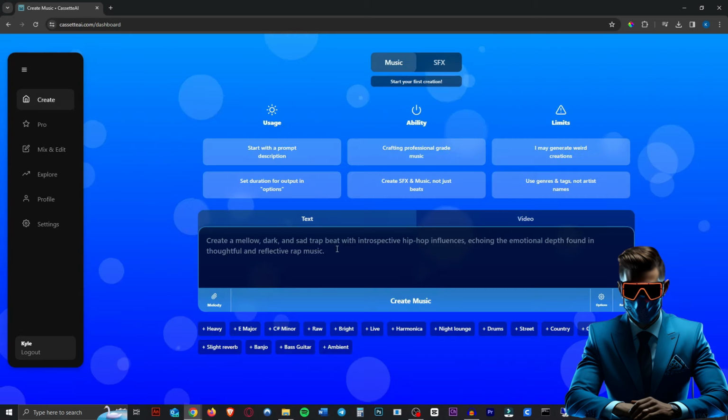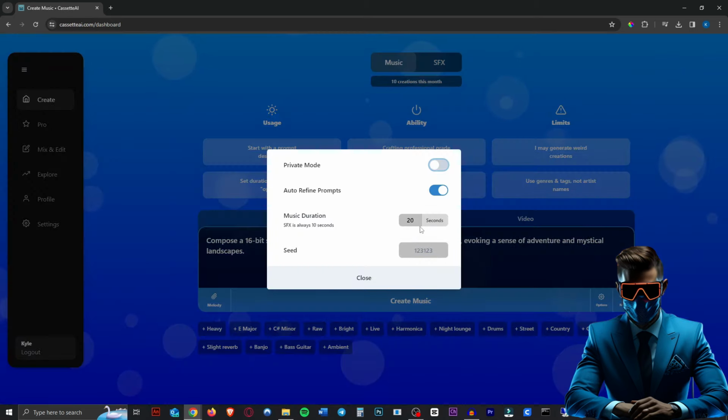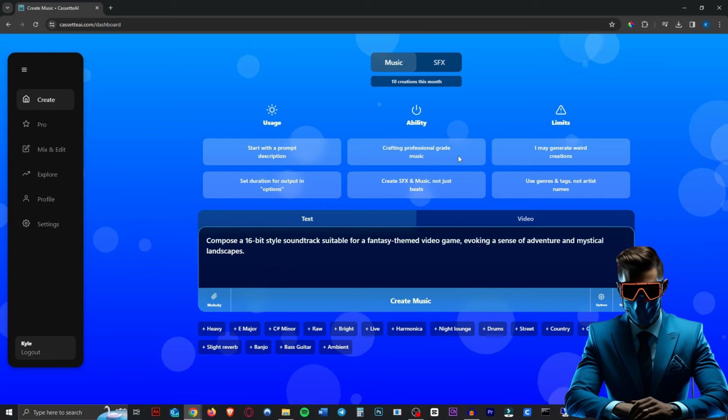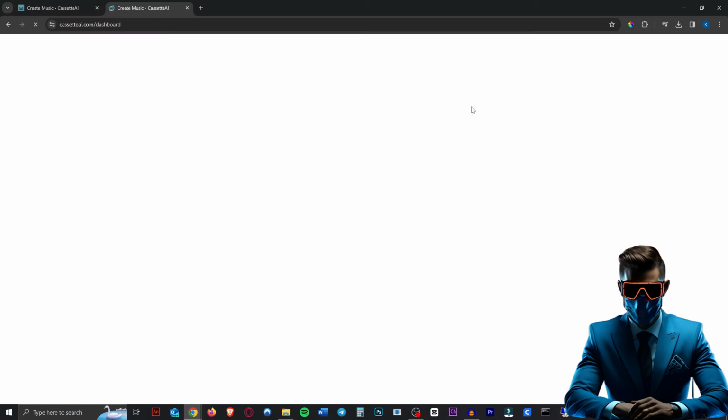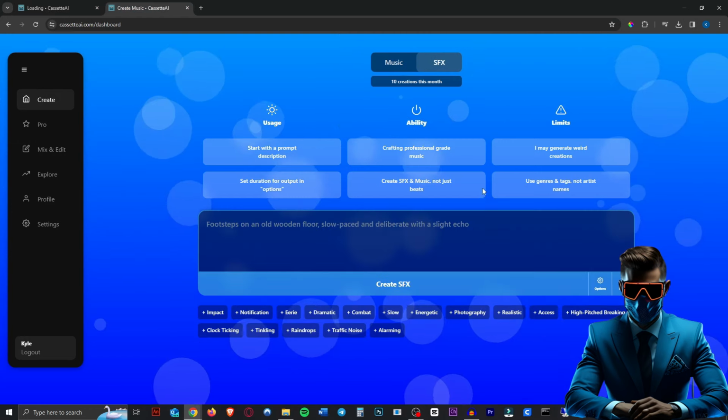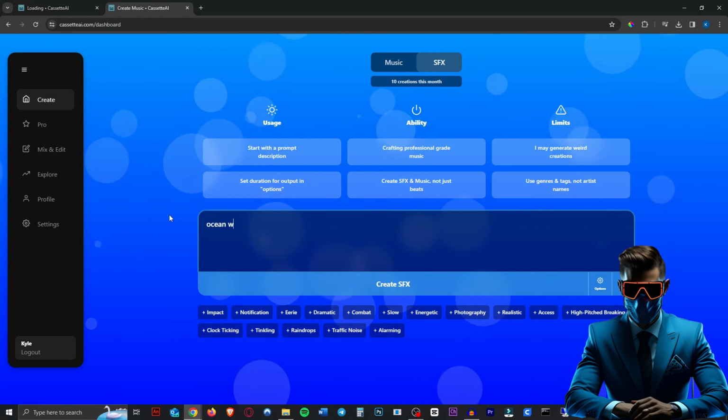All right, I'm actually just going to go back to the same prompt, but this time let's increase the duration to like 2 minutes to see if it actually holds up over a longer period of time, which is usually where these things fall short. While we do that, I think we can just duplicate this tab and go to the sound effects. So let's give that a go. How about starting off simple, ocean waves?